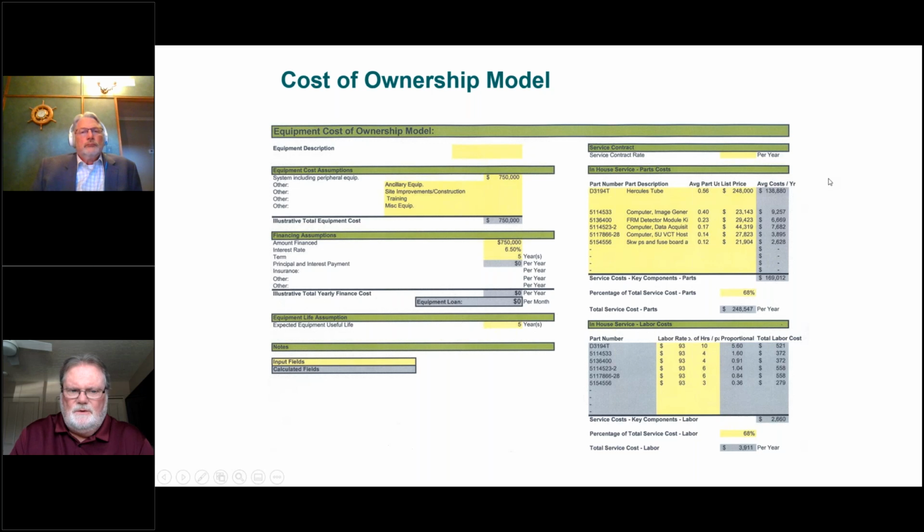So I'm not going to go into detail with this, but I put this in here as a total cost of ownership model. I worked with a vendor to put this together, and it was based on a lot of information on the imaging side. So you can see on the right-hand column the service costs, the in-house service and the parts. It shows imaging costs, those types of things, in-house labor costs, the percentage of total service cost to labor, and it's pretty high on this one. And then the total service cost to labor, you're spending $3,911 per year to maintain this piece of equipment. So very important information. And a lot of companies and hospital systems don't really employ this method.